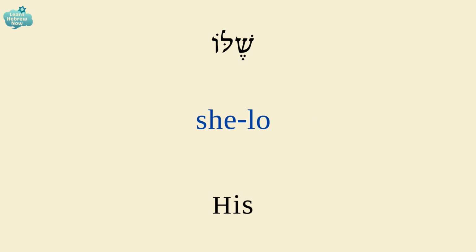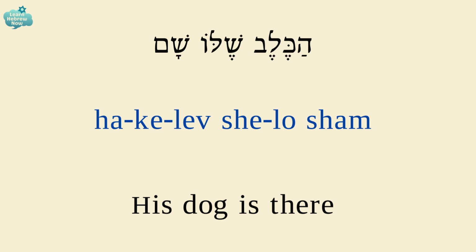The Hebrew word for his is shelo. For example, to say his dog is there, say hakelev shelo sham. Hakelev, the male dog, shelo, of his, sham, there.